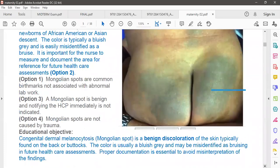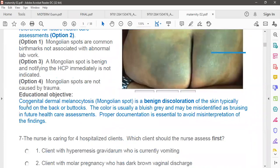So what are the educational objectives? Congenital dermal melanocytosis, or Mongolian spot, is a benign discoloration of the skin, typically found on the buttock or back.